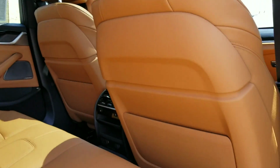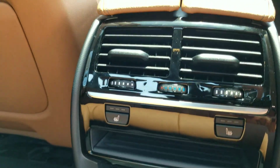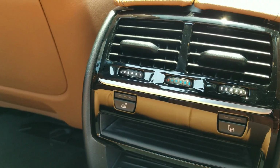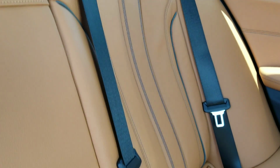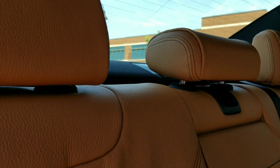So as you can see, I've got my seat over here on this side back pretty far, but just wanted to show you back here. They've done a lot of the black shadow line trim around the air conditioning. This one's got the full cold weather, so the heated rear seats. A very nice design on the leather here, giving a little bit more attitude. Instead of just a traditional flat color, you've got some great designs in the seat.